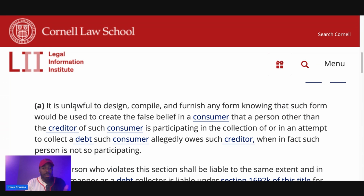It is unlawful to design, compile, and furnish any form knowing that such form would be used to create the false belief in the consumer that a person other than the creditor of such consumer is participating in the collection of, or in an attempt to collect, a debt such consumer allegedly owes such creditor, when in fact such person is not so participating.